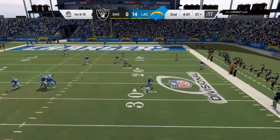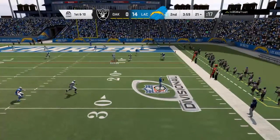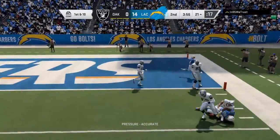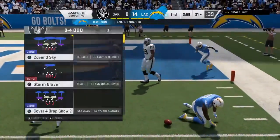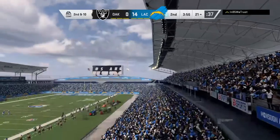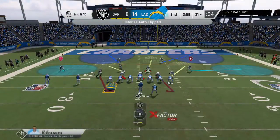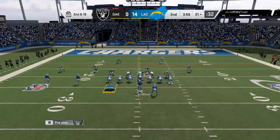Escaping the pressure right. And that's going to be incomplete. Too tough to hold on to that one. It's 2nd down. From the 21, it's 2nd and 10.